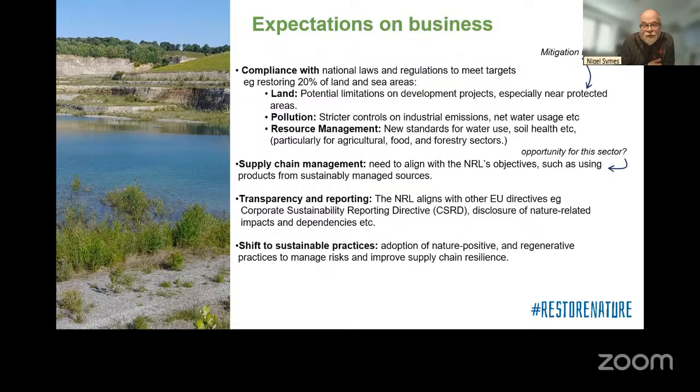But also from the point of view of your supply chains, being at the head of the supply chain, providing materials that have come from sites that are well managed and with good restoration plans and a good restoration legacy, you have potential marketing opportunities there. The list, I think, speaks for itself right now. So next slide, please.